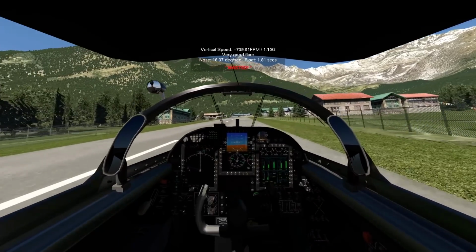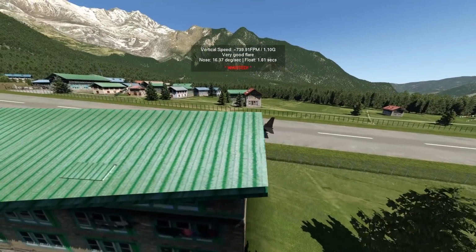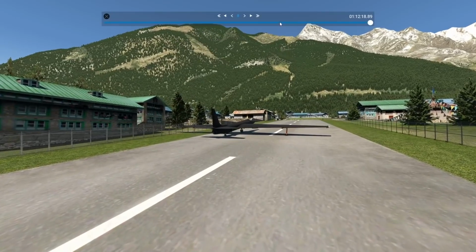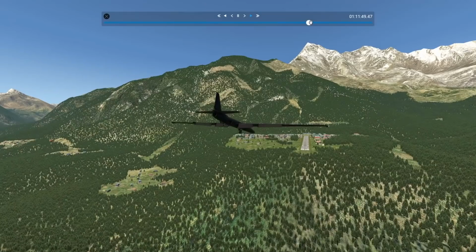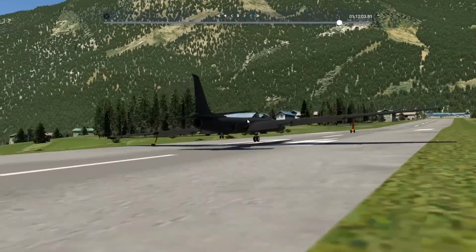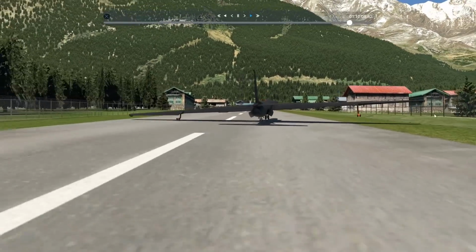The problem is we cannot actually steer this plane on the ground. It only has these two wheels here that really make it unsteerable in a way. There we go. We have actually landed and, most importantly, stopped this U-2 spying plane, the hardest plane to land, on one of the hardest airports to land, and I think we've partly destroyed this plane.